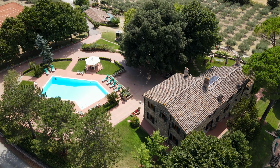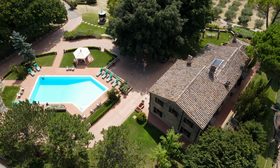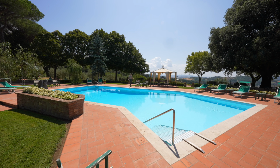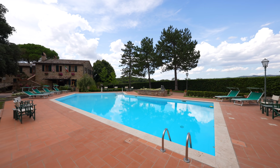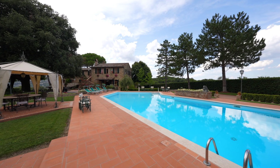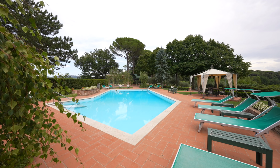Right in front of the villa, surrounded by a wonderful terracotta paved sunbathing area, and right beside also with its own lighted gazebo, is this gorgeous 16 by 6 meters swimming pool.